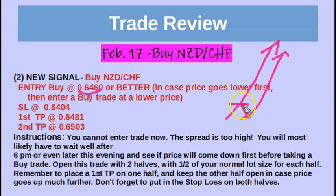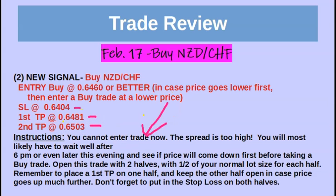Now, sometimes price does not retrace at the beginning. Sometimes from the entry it just keeps going up and up and up. But in most cases, it does go down a bit later in the evening. Again, this is after 5 p.m. Eastern Standard Time. Okay, and we're trading on the daily charts. So I've given you my stop loss right here, my first profit target, second profit target, and then, of course, the instructions on entering the trade.